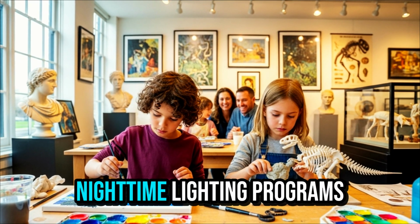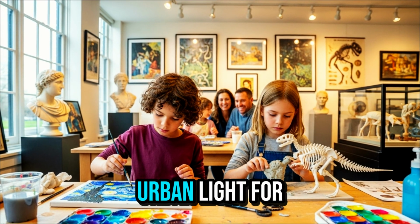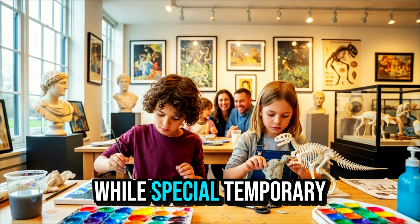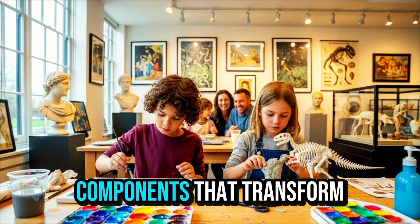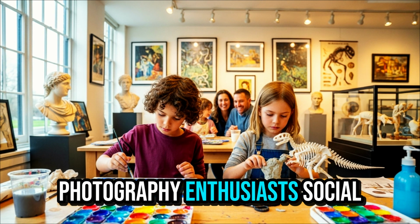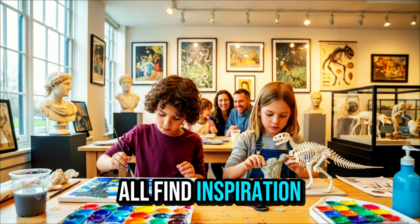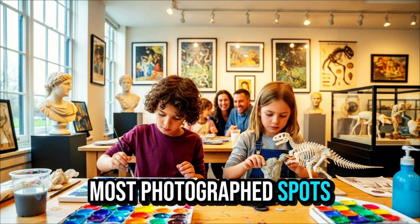Seasonal events and nighttime lighting programs also add dynamic layers to the outdoor experience. Urban Light, for example, is particularly stunning at dusk and after dark, while special temporary installations may include sound, motion, or interactive components that transform the space. Photography enthusiasts, social media users, and casual visitors all find inspiration in the museum's outdoor areas, which have become some of the most photographed spots in Los Angeles.